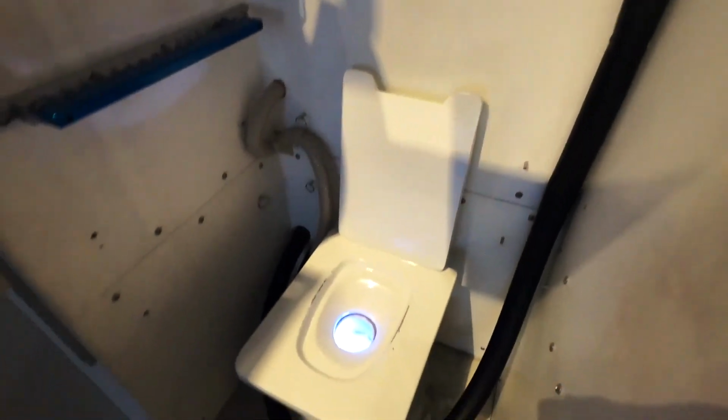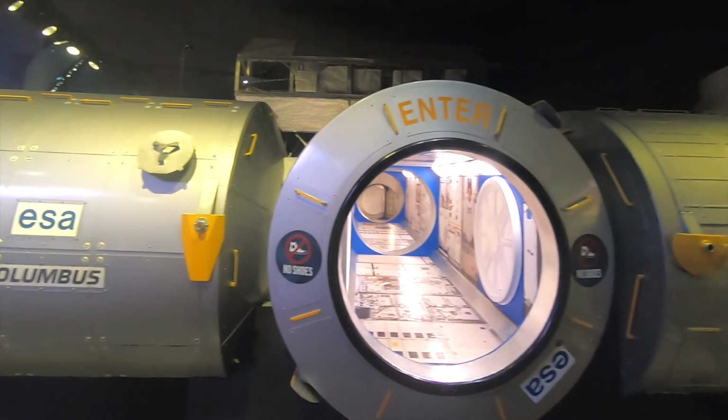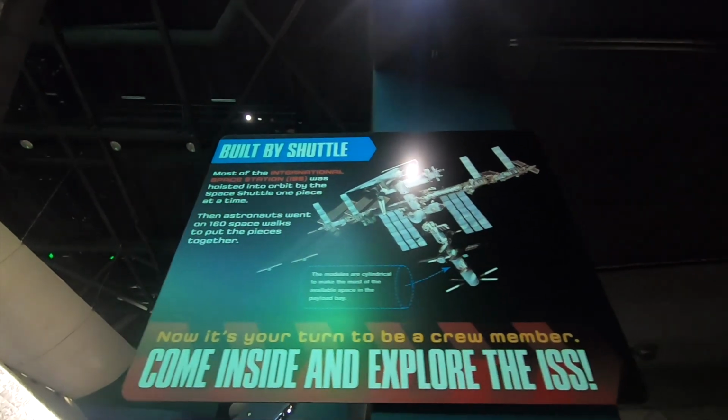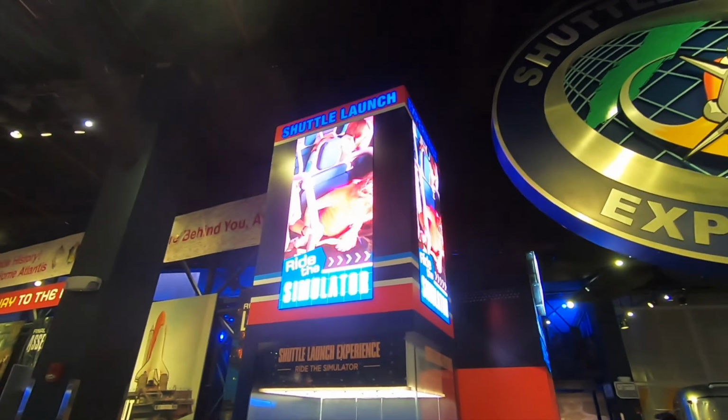The ISS, International Space Station, well, a replica that's 3/8 of the size of the actual ISS is available for kids to play in as well. The Shuttle launch experience is within Atlantis. Guests need to be 44 inches tall for this experience.